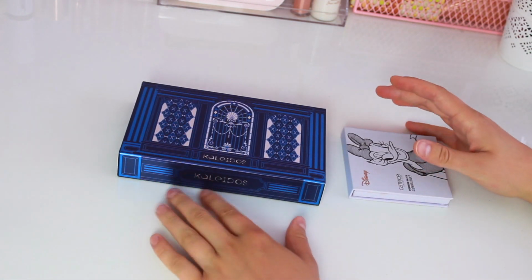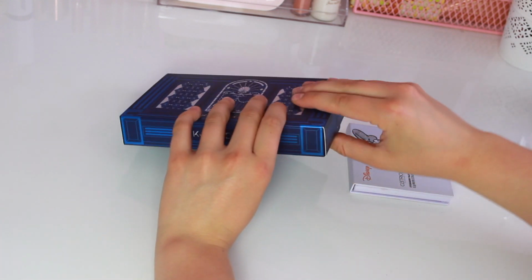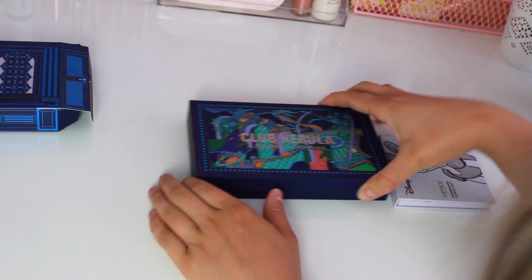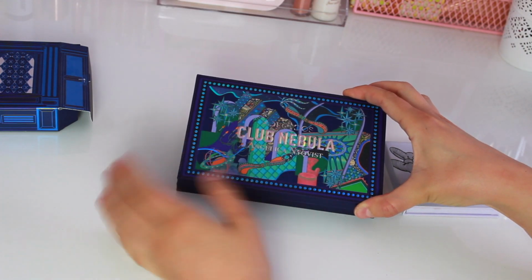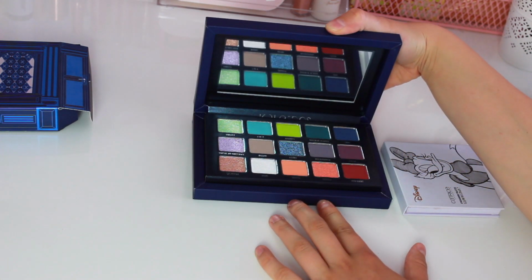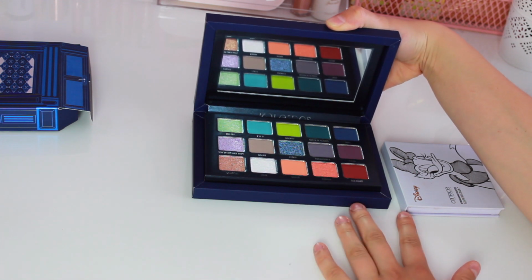Then next I have two more palettes. I'll talk about this one first. This is from Kaleidos, and this is the collab with Angelica, and this is the Club Nebula palette. This is actually one of the more unique palettes in my collection. As you can see from the packaging, it's a really different design in my collection, and when you open it up, this is what it looks like. And as you can see, the shades are also really different from what I have in my collection.